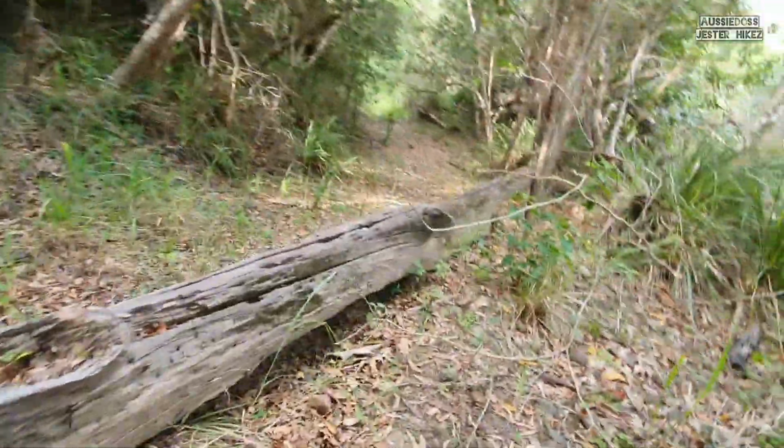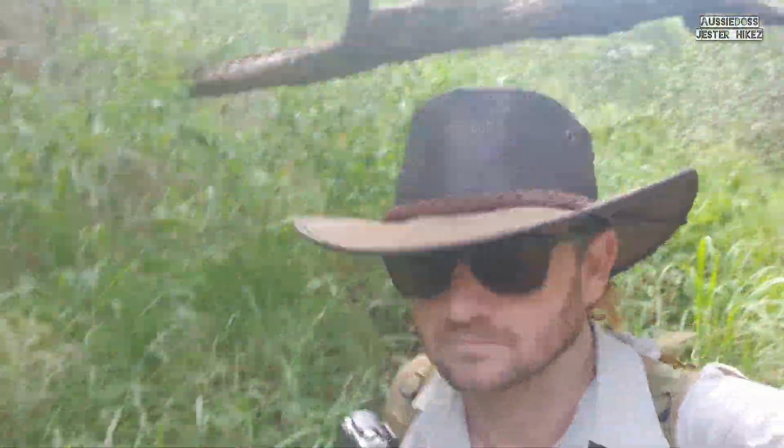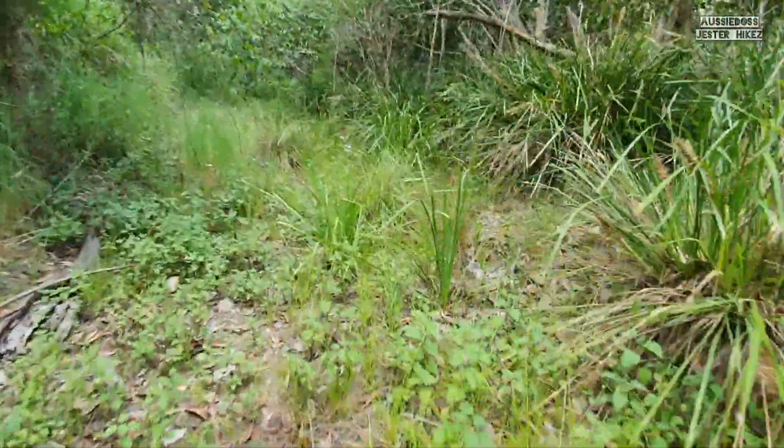Today we're going to be using a combo of hard and soft plastics, have a bit of a flick for these fish. We're not running any bait today. We'll just see how we go with this. I wouldn't mind coming back out and giving it a go with some bait, but at the moment we don't have the gear with us.